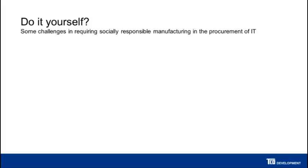If you are prepared to set criteria on socially responsible manufacturing in your procurement, there are some really important things that you have to consider. If you use a certification, many of these things are taken care of, but if you decide to do this yourself, these are some important topics that you should consider and make sure that you have in order before you set these criteria.